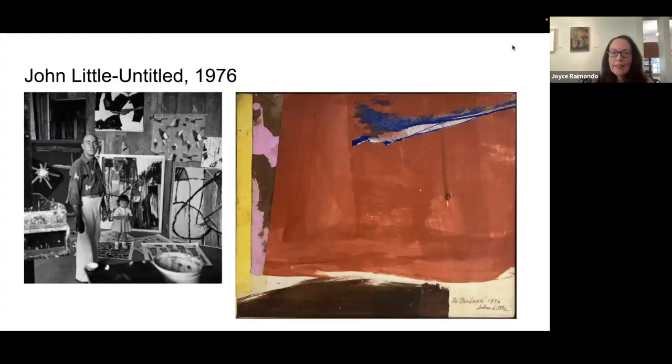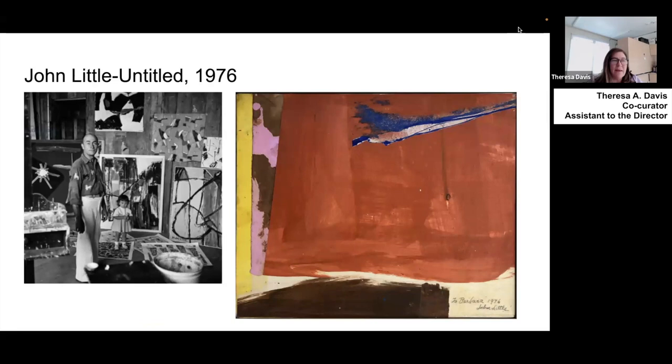Okay, Theresa, you want to tell us about John Little? Yes, I am so thrilled to talk about this little piece. We own this piece. This was a wedding gift that John Little, who you see on the left, gave to Jeffrey Potter and Priscilla Bowden when they got married. Eventually, Priscilla gave this to us as a gift to the Pollock House.